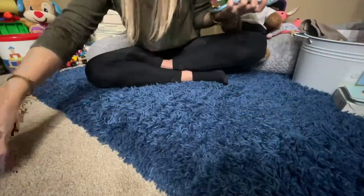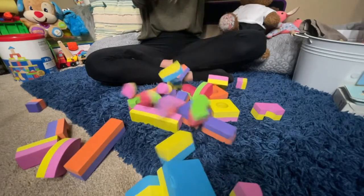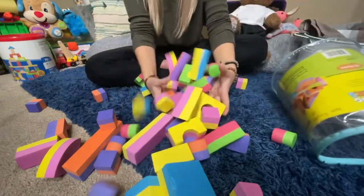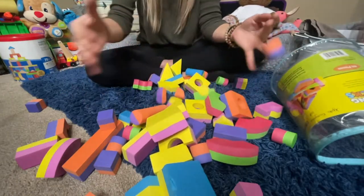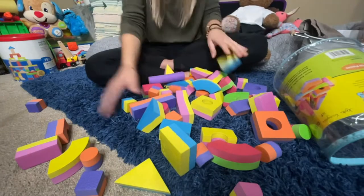All right, here we go. I'm going to spill them all out. Ooh, more blocks! Whoa, lots and lots of blocks. And hey, we have some different shapes. All right, let's get started.